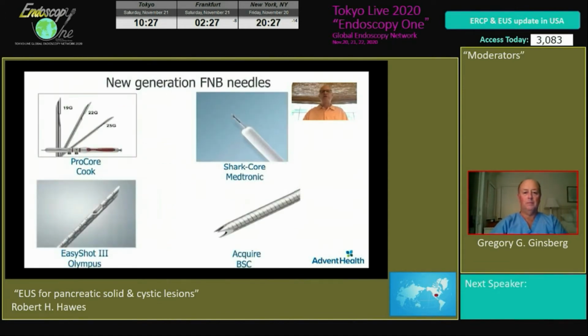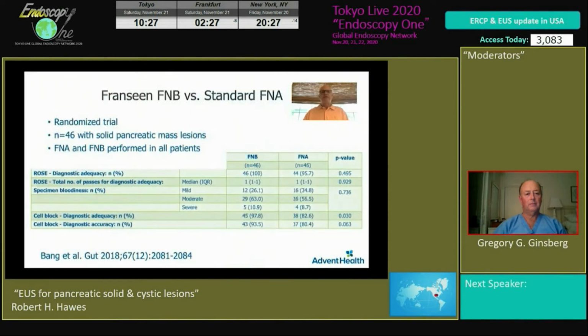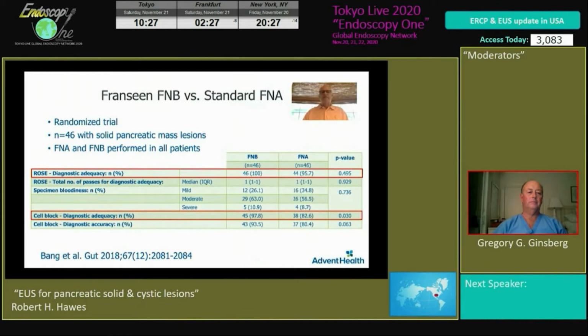In terms of tissue acquisition, we have largely gone now to the so-called FNB needles. You can see the 4 types of FNB needles shown on this slide. The 2 on the right are the predominant ones, the Shark Core from Medtronic and the Acquire from Boston Scientific. We looked at the tissue acquisition characteristics of FNB needles and the FNA needle. And you will see here in this slide that from a diagnostic adequacy standpoint, there was no difference. But the clear difference, however, is in the amount of tissue that is acquired. And you can see here that the diagnostic adequacy in terms of the cell block was significantly better for the FNB needle when compared to the FNA needle.